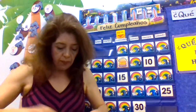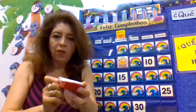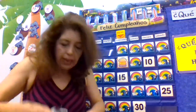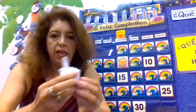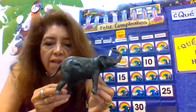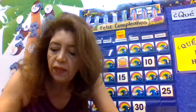For the letter B, we have barco. My Lego barco. Some of my friends really love my Lego barco. For the letter C, we have one of my favorite animals, caballo. Then for the letter D, we have dedos. For the letter E, we have elefante. That's very similar to elephant, right? But also we have estrella. Estrella if it's a star, and estrellita if it's little star.